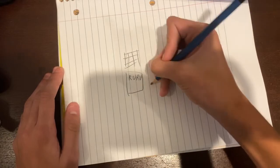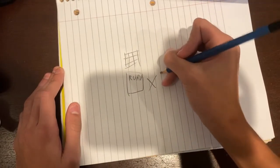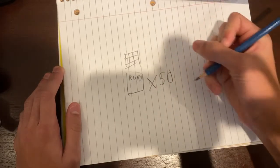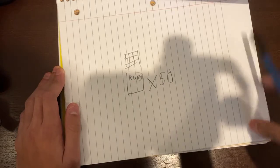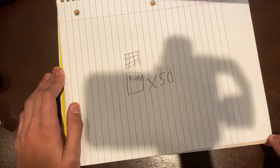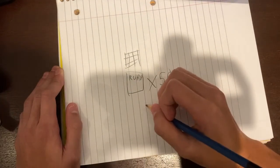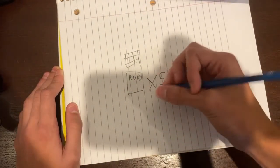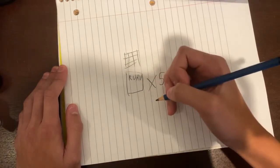I did it probably like 50 times at that camp. And then on the second to last day, I think it was the night before we left, we stayed up till like midnight. So what I did was I did not use the pamphlet. I solved it without the pamphlet.